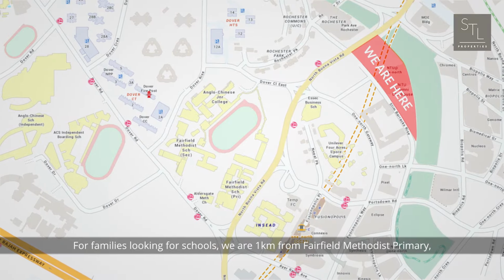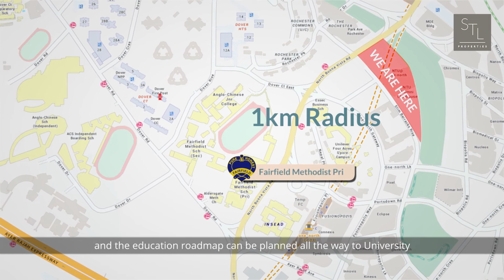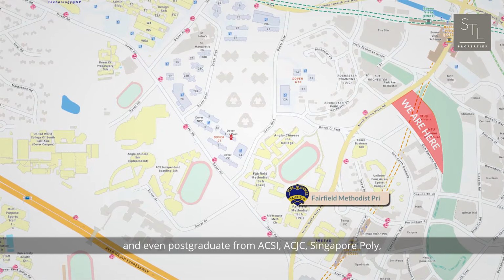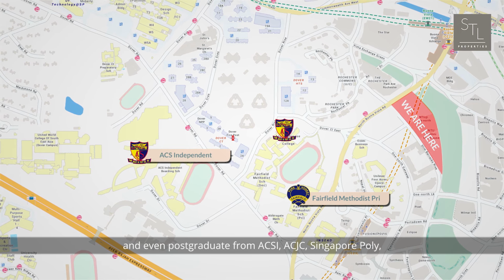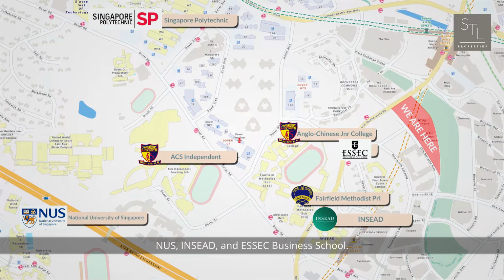For families looking for schools, we are 1 km from Fairfield Methodist Primary, and the education roadmap can be planned all the way to university and even postgraduate, from ACSI, ACJC, Singapore Poly, NUS, INSEAD and ESSEC Business School.